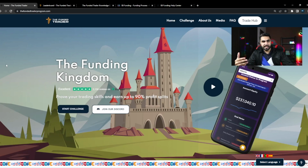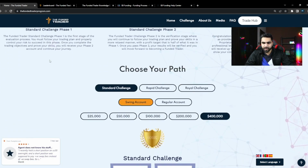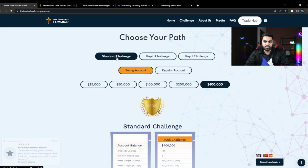Now I want to go into detail and talk about the different funding models of both firms, the Funded Trader Program and E8 Funding. So the Funded Trader Program basically has three different account models: Standard Challenge, Rapid Challenge, and Royal Challenge. I took a Standard Challenge swing account of the $400,000 account size, and I also received a 25% account growth as well. So my account is now a $500,000 swing account of the Standard Challenge.